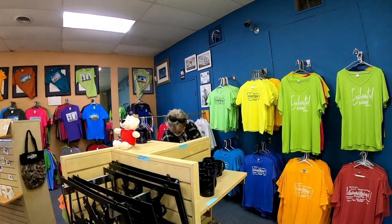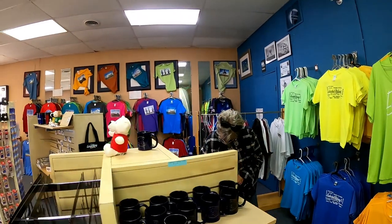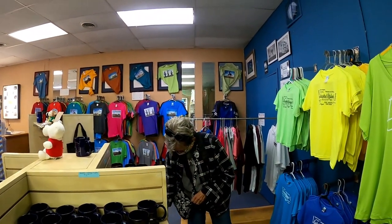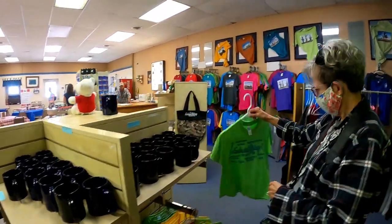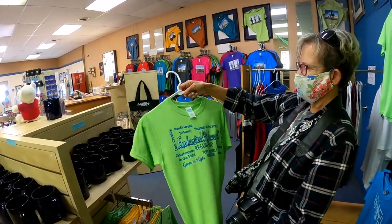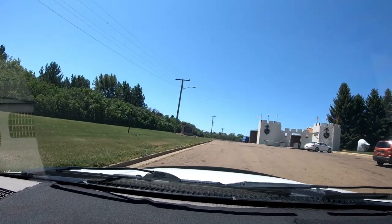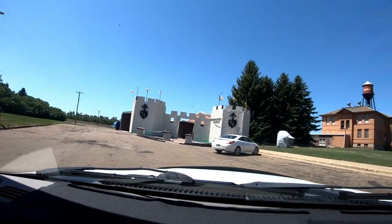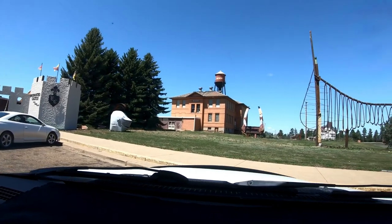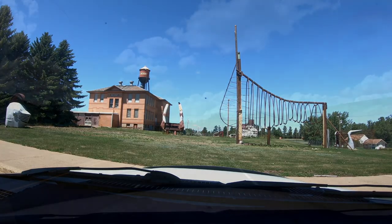We're in the Enchanted Highway gift shop. All kinds of neat stuff in here. And apparently it helps to support all the sculptures and everything. What you looking at, Shirley? T-shirt? I'd like to have one like that, but these are kids. Oh, there's a skeleton of the dragon, I guess. It's going to be a dragon sooner or later. That's a skeleton. Pretty cool.